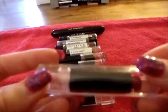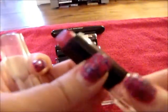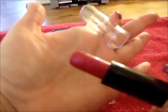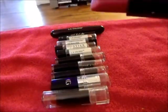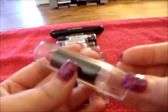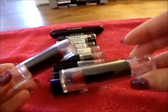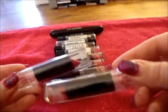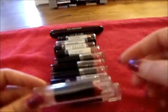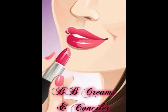And then I have another one just like it, but it is a very dark, pretty red, and it does not have a name or a number because it came in a makeup set I got for Christmas a couple years ago, and I still have it. I still use them every once in a while, but it's a very pretty dark red, so I'm not sure what the name or the number is for these. And that is all my lipsticks.